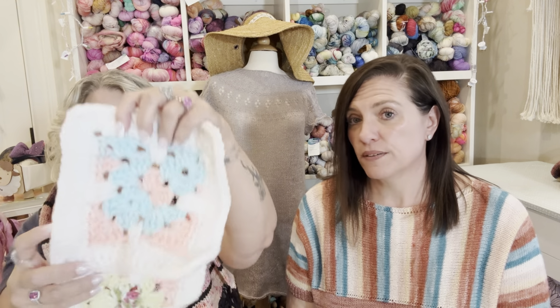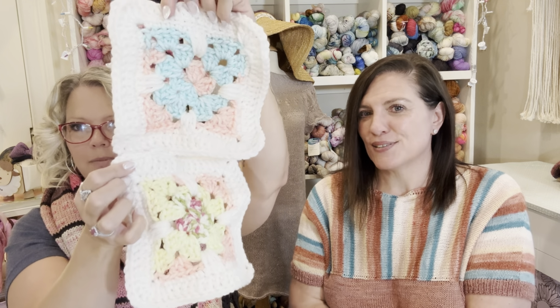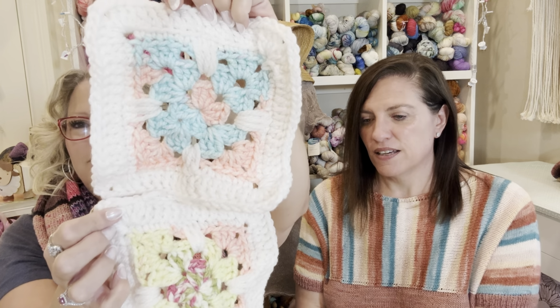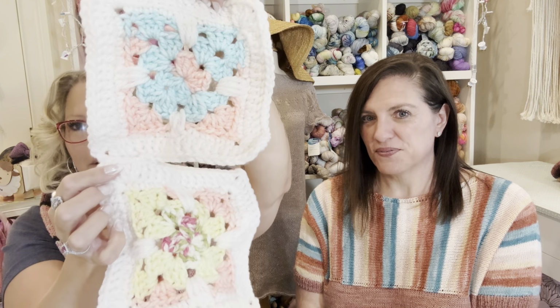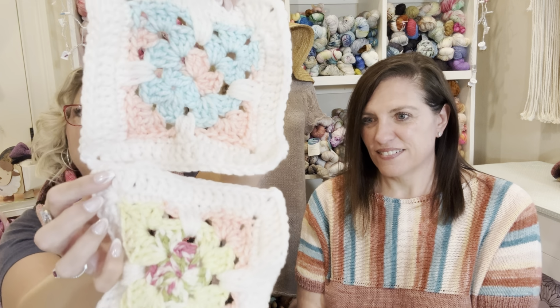Yeah, I think it's pretty. I think it's interesting because it does its own thing. You did a fun big granny. I don't know. Tell me in the comments. What do you think? Should I keep going? Rip it out? Do a big granny square? I don't know. What do you think?